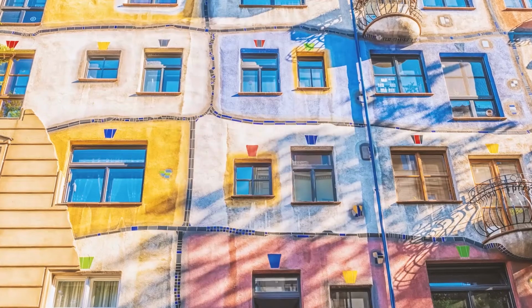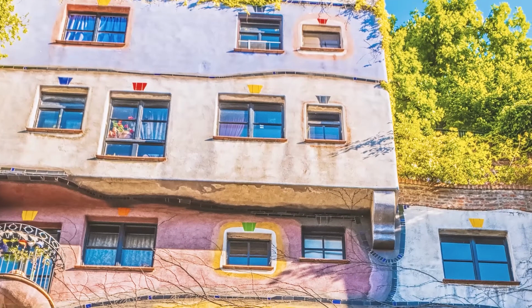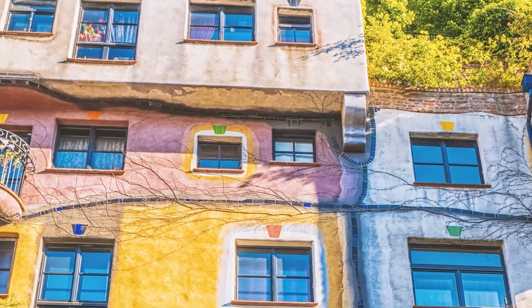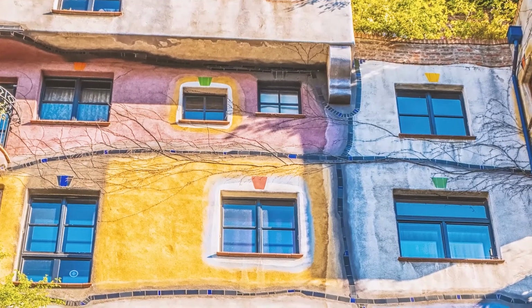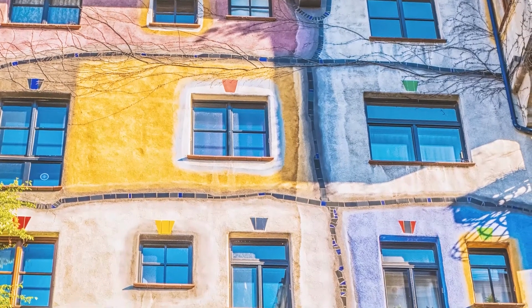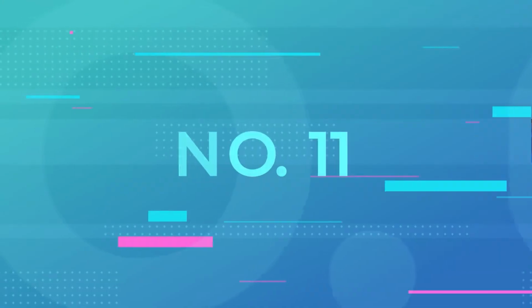Just one glimpse of the building's exterior will already tell you how much of a unique concept the architect had in mind. It has trees growing out of some of the units and is painted in different vibrant colors. It's definitely something you should have a picture of.